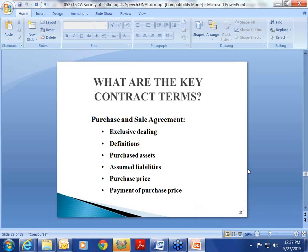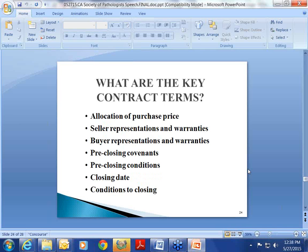If there will be a note, over how many months or years will that money be paid out? Will there be an interest rate? Will there be a security agreement for the note? Will there be any use of an escrow for paying the purchase price? Those things are all going to be covered in the purchase and sale agreement.